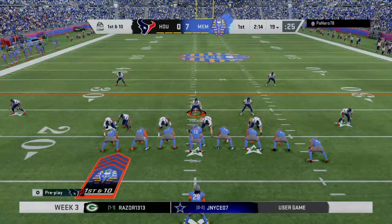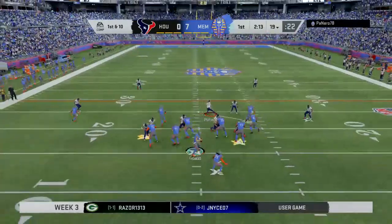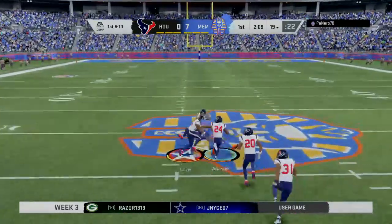Yeah, he's just been kind of laying these passes out there. He's kind of been floating them a little bit. He's got to be more decisive in his reads and definitely more decisive in throwing the ball. Rifle it in there every now and then.